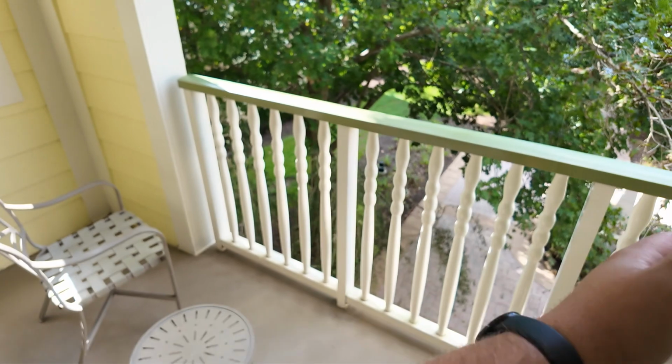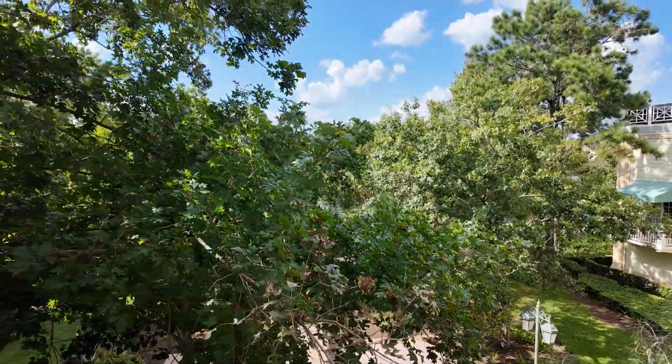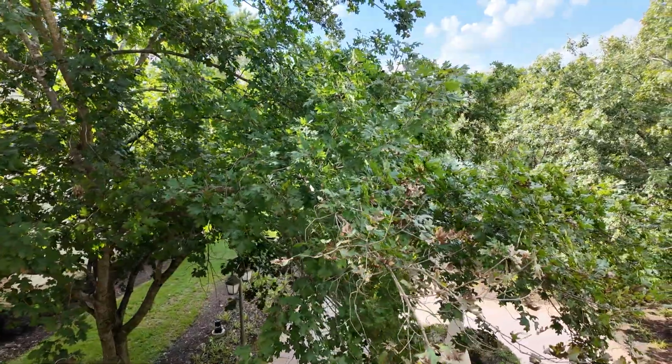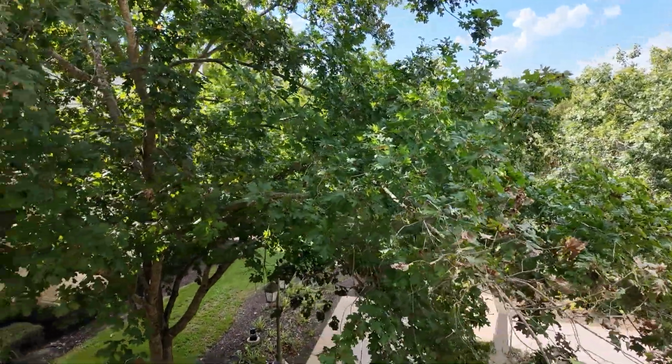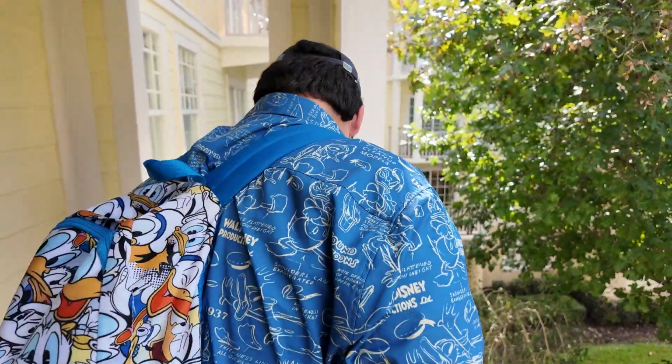There we go. Look at that. Not much of a view for us, but it is very peaceful out here. If they would trim these trees a little bit, we'd have a nice view of the water. Maybe you should get those goofy things. Yeah, like some trimming shears or something and do it ourselves.